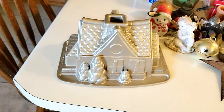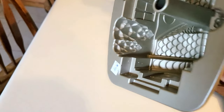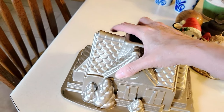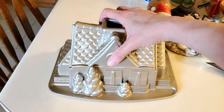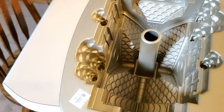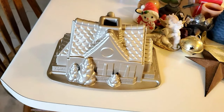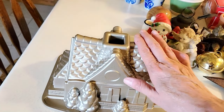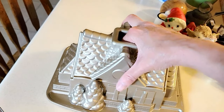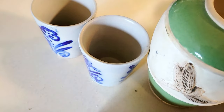And I think I paid $1, if I'm sure. Yep, I paid $1. And it's just really cute. And you put a cake in it, it's a bundt cake, so a bundt pan. So that would be really cute to put gingerbread cake in there and then frost it. And so that one goes for quite a bit. And I'll have that one probably on my Etsy or eBay or both.